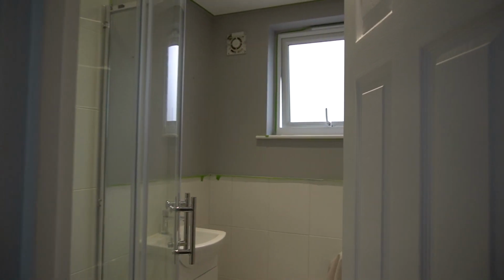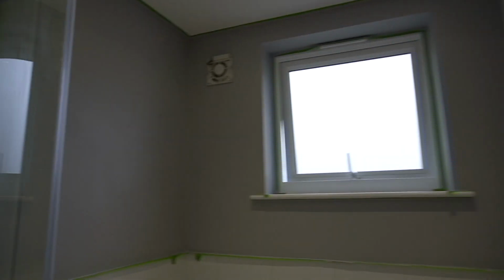I was out of breath. It's looking a little bit purpley, but once all the tape's off and it's fully dry and we put the mirror on, we're going to see how we feel. But this is what it looks like. This is with the light on. I don't know if you can tell, it's just got a slight purpley tone.